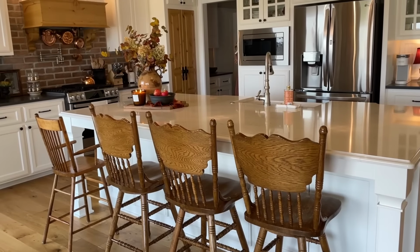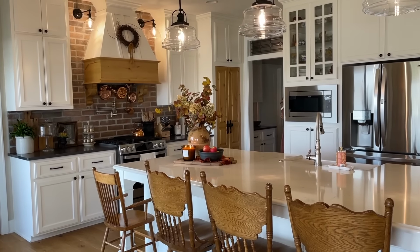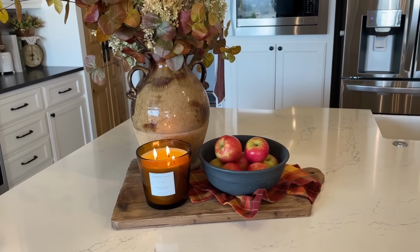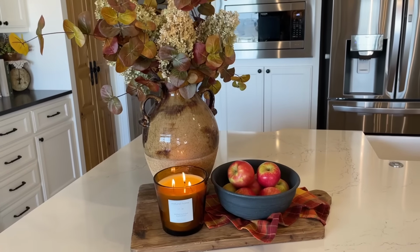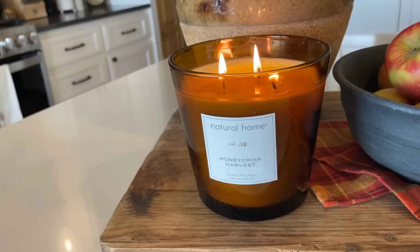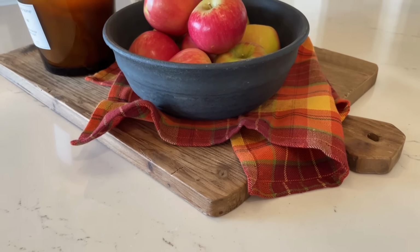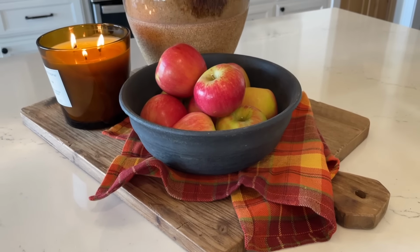Welcome to my kitchen. When I was designing my home, I wanted my kitchen to feel like an old farmhouse. I wanted it to be full of vintage charm. I'm always a sucker for putting a good smelling candle in my kitchen, and making these little vignettes in this space is definitely so much fun.